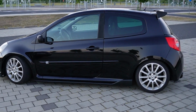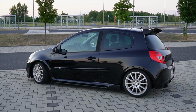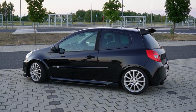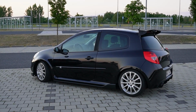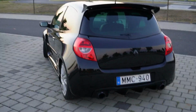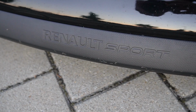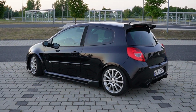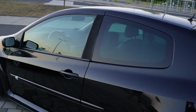Now, on to the Clio. This is a Clio 197 or Clio 3 RS pre-facelift. 197 says it's 197 horsepower, coming from a 2-liter NA F4R Renault engine and singing its song through those glorious tailpipes. It's got all the right bits: factory aero, factory side skirts, factory front lip. It's also lower than standard, on KW's. I think these are V1s. And it also has some nice bits in the interior, which I'm going to show you just in a second.